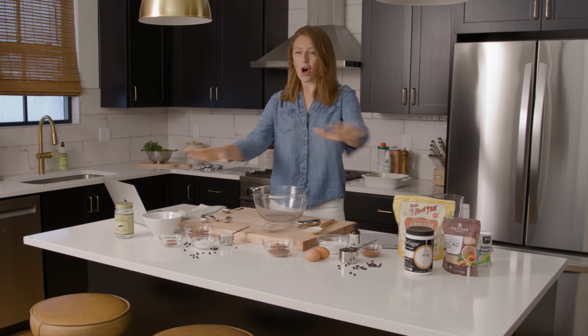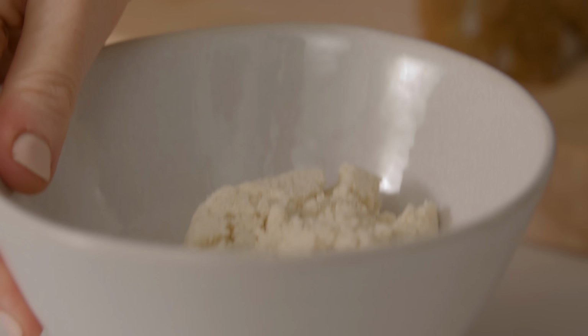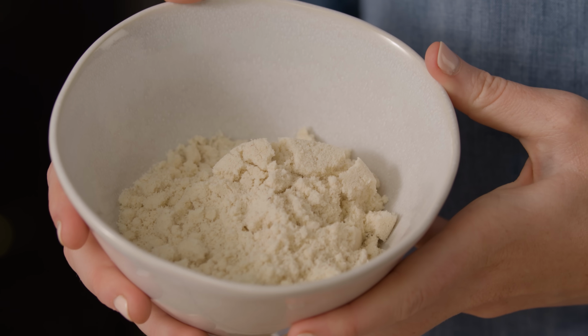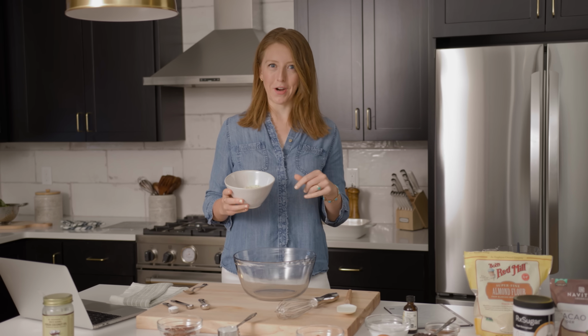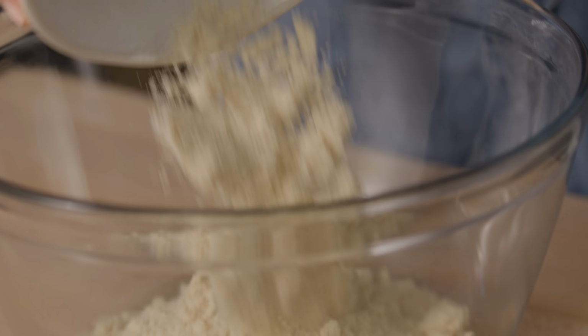So the ingredients are all here in front of us and we're just gonna throw them all in a bowl. We're gonna start with 1 cup of fine almond flour. And you wanna get fine because if you just get regular, more coarse almond flour, it could be a little grainy when you eat the brownies. So that'll go in the bowl first.